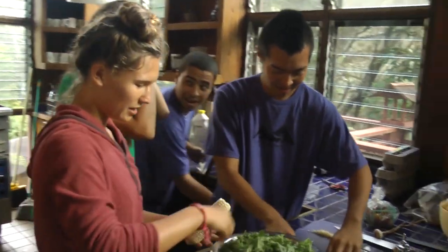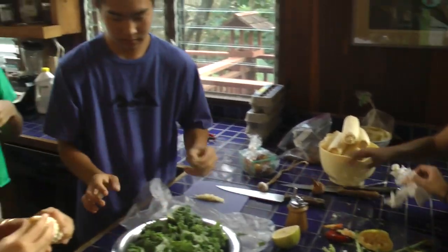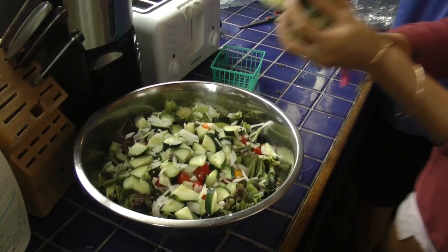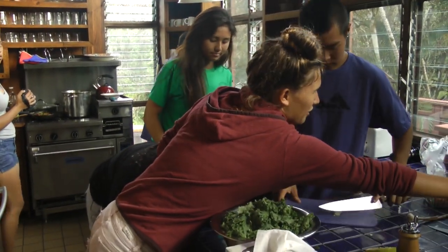We have kale and tomatoes and basil and green onion in that, and then we have the cucumber, zucchini, all that stuff. And then we're making a salad and corn. And that's it. Wow, we're having a total big feast of what's in the fridge. I think it might be our best meal.